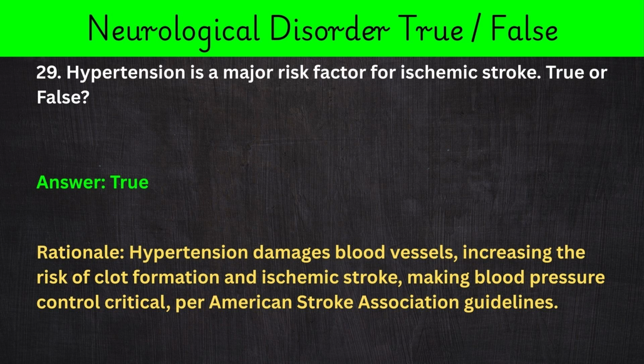29. Hypertension is a major risk factor for ischemic stroke. True or false? Answer: true. Rationale: hypertension damages blood vessels, increasing the risk of clot formation and ischemic stroke, making blood pressure control critical, per American Stroke Association guidelines.